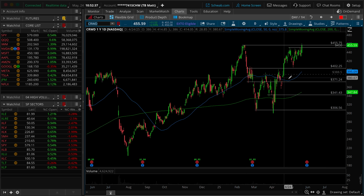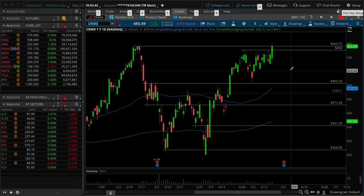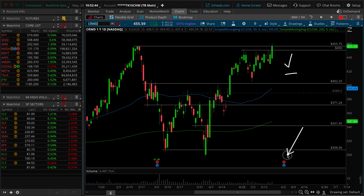CrowdStrike gets slot number 2. What do we see here? It's an ascending triangle that's already broken out. Huge relative strength to the broad market. Possibly some love before the earnings announcement, which is on the 3rd of June. So we do have a week's worth of clearance here, a shortened holiday trading week nonetheless, over these brand new all-time highs.